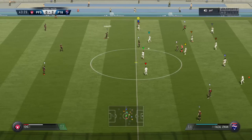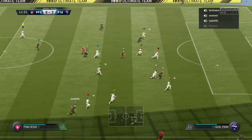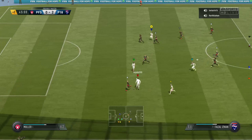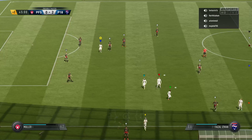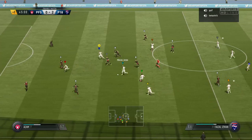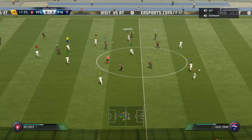Todd. They spread it out wide here. Chance to get some width into the keeper's ball. And we're hearing there will be three added minutes here. It's looking good, this move. That's a wasted throw. He's given it straight to the opposition. Good challenge. Backer. Half time.